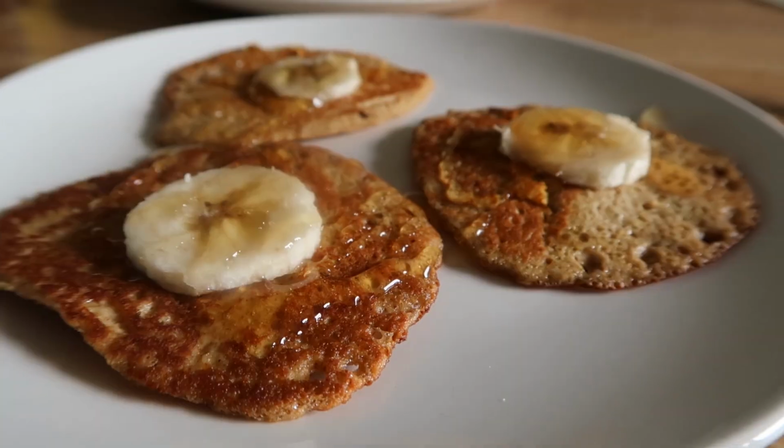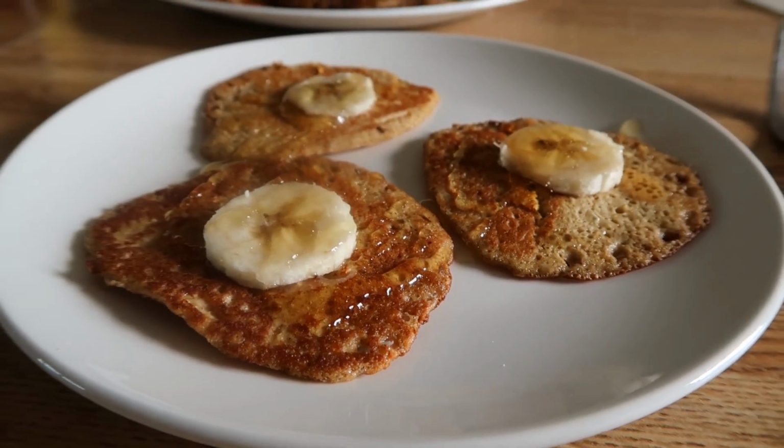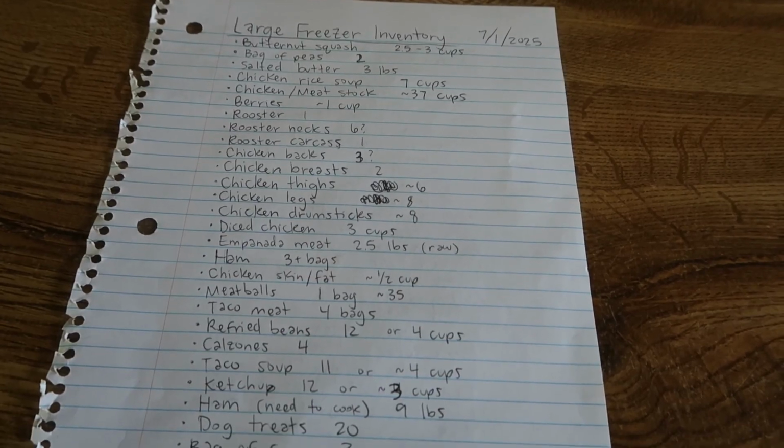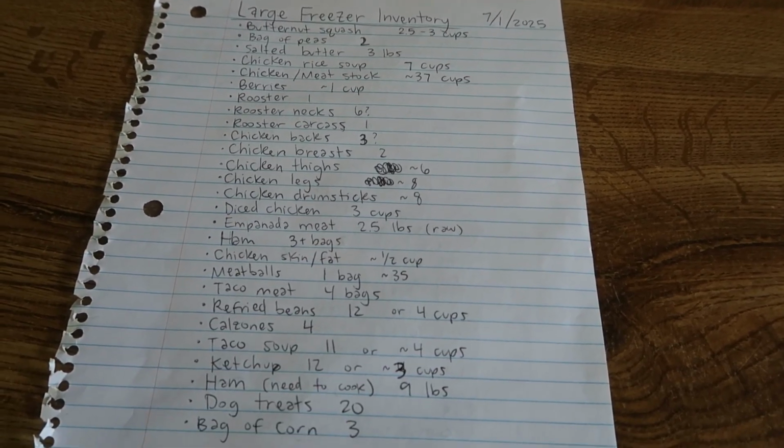So the butternut squash, I have about 2.5 to 3 cups of butternut squash. In the summer, I'm kind of limited on what I can make because I don't want to make soup or anything that's too heavy for summer. I want it to be more light. So with butternut squash, I can make pancakes. I have chicken rice soup on here. I guess I can reheat that if we need a meal and I have nothing else I can make.